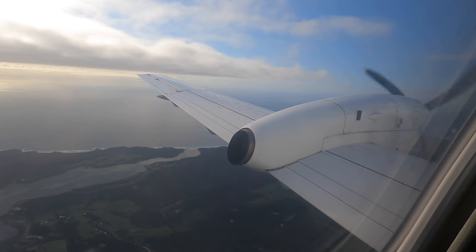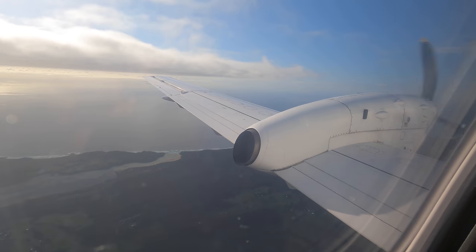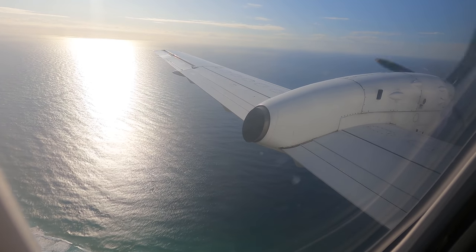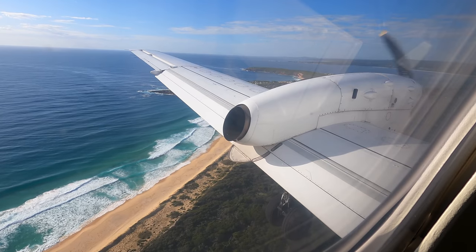Unfortunately, it remained cloudy until we started our descent into Merimbula, although, as you can see, the view was now obscured by the glare from the sun. Anyway, the view as we came down to land was pretty epic, and it certainly looks like somewhere I'd like to explore in more detail another time.